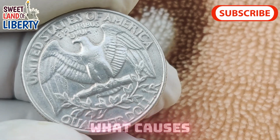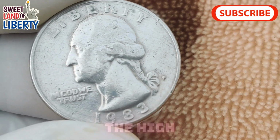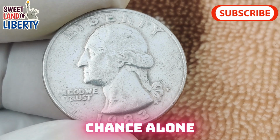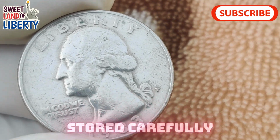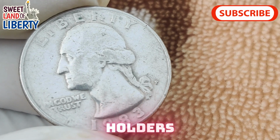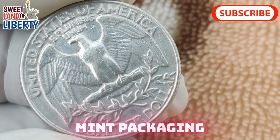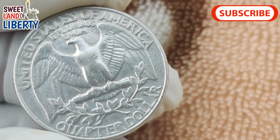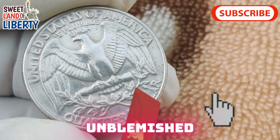Chapter 6. What causes some 1983 P quarters to be so pristine? The high-grade 1983 P quarters didn't survive by chance alone. Many were set aside by collectors at the time of minting, stored carefully in albums or protective holders, and preserved with minimal handling. Others were pulled from mint packaging errors or special proof sets that never saw circulation. The care taken by these early collectors ensured these coins remain unblemished decades later. Chapter 7.